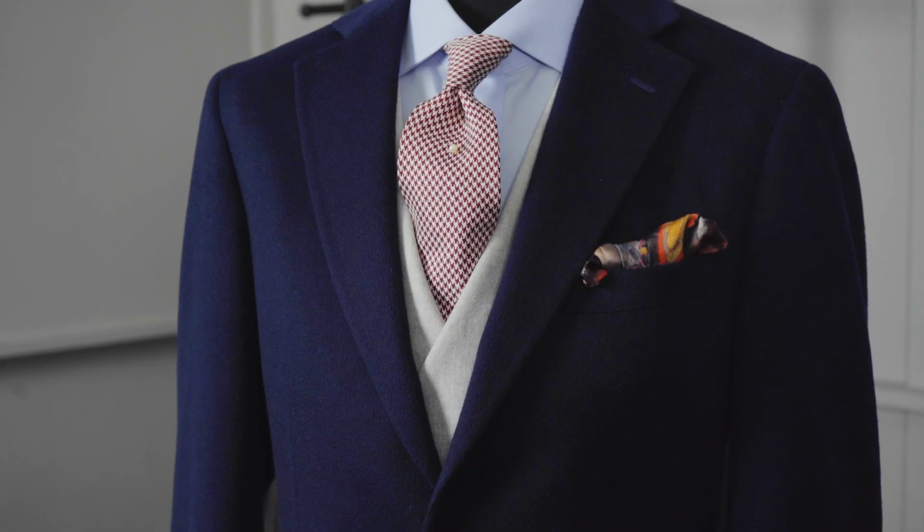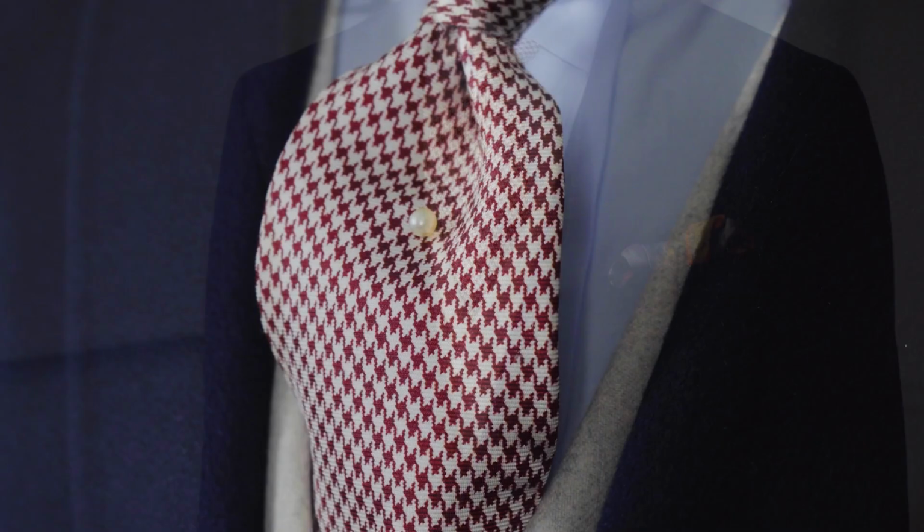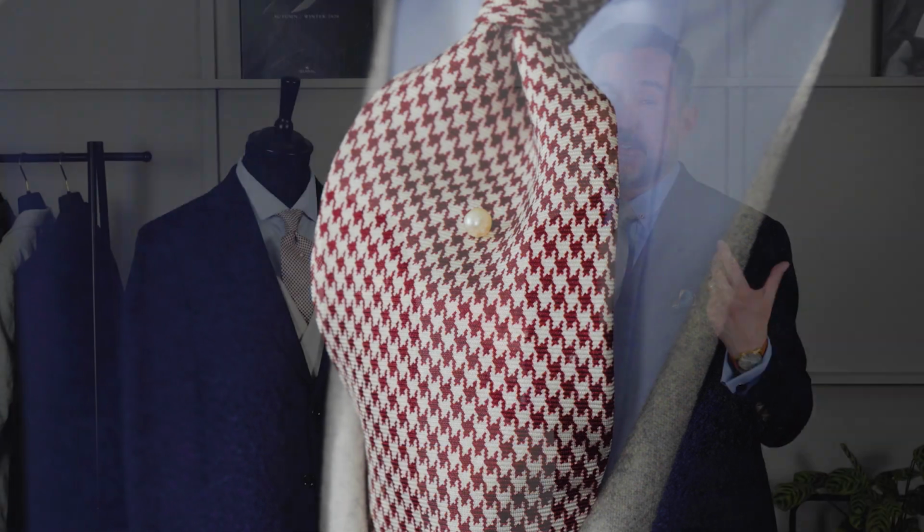Tie is critical here for the formality, so I've picked my favourite little houndstooth tie, anchored with a beautiful pearl stick pin. Instantly elevates it to that sort of formality, perfect for weddings.